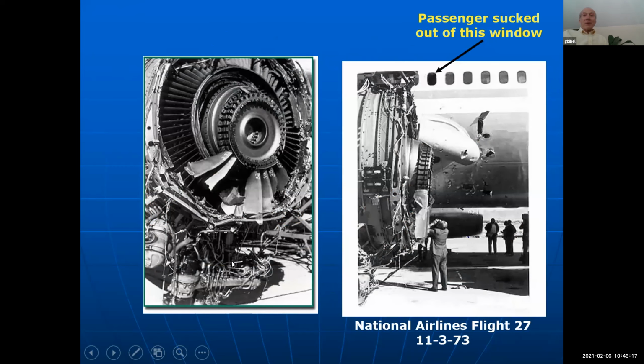And this is an uncontained engine failure on a DC-10. You can see shrapnel damage on the fuselage, a piece knocked out the window, and a passenger got sucked out and was lost over the ocean. These are supposed to be old stories and not supposed to happen today, but one just happened on Southwest Airlines in 2018.